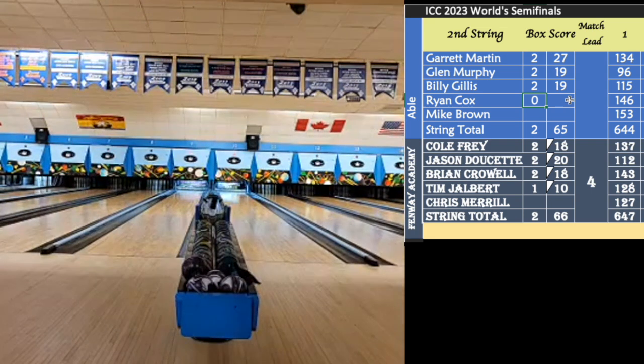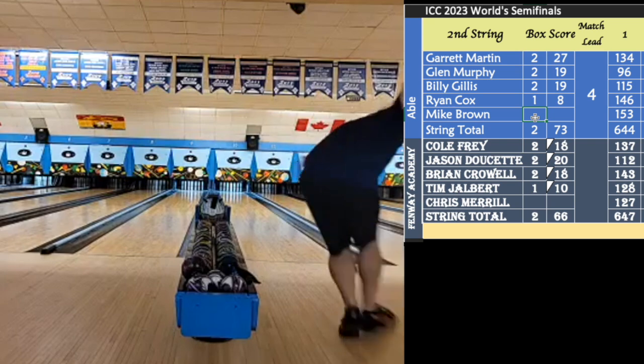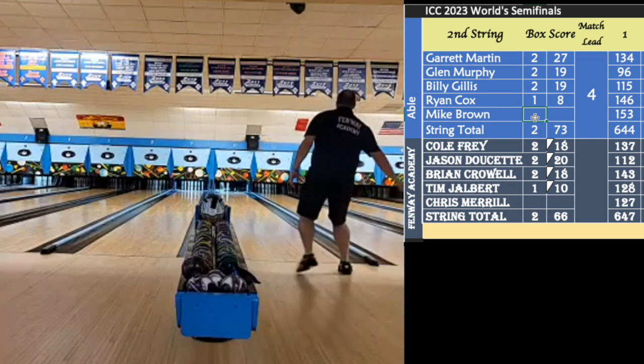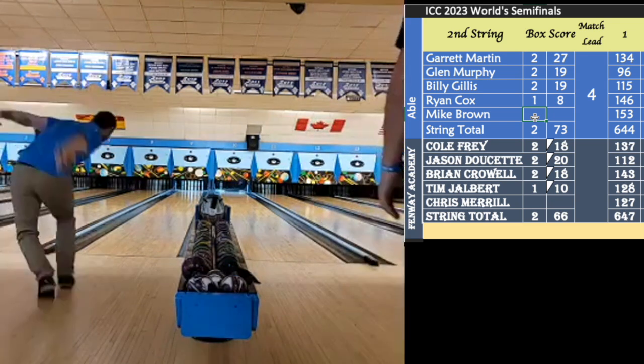For an 8. All right, hits are 4-0 now for Fenway Academy. The lead, 4 pins for Abel. That's probably going to go away right here. See Tim Jalbert sliding in just left of the head pin. Drops 9 to the 7.